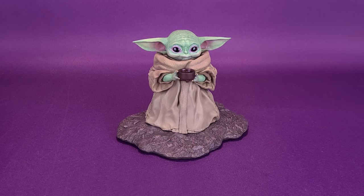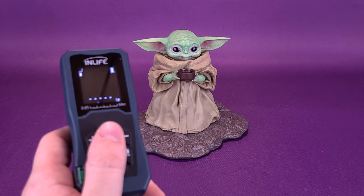Aren't you just the most adorable thing ever? Focus. Before we get a closer look at the Gentle Giant Star Wars The Child one-half scale statue, I'm going to have to stay focused on this review.